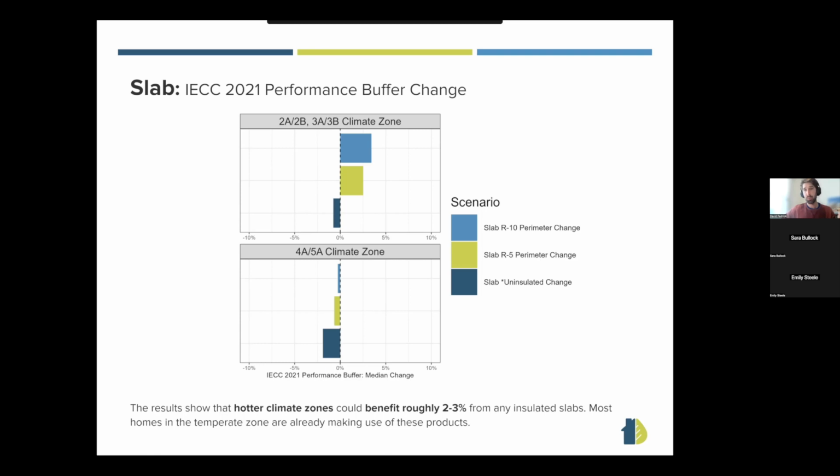So they likely had R10 on the perimeter, as well as some under slab insulation. In the warmer climates, we see that on average, they probably had uninsulated, and an R5 addition in these warmer climates has about a 2.5% improvement, and an R10 has about a 3% improvement on energy code compliance.